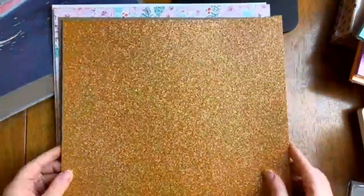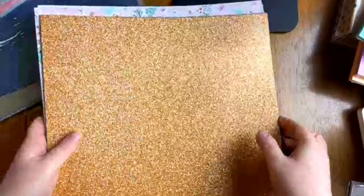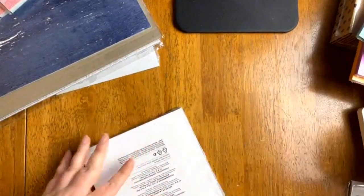Beautiful. Okay. All right. I got to make sure I put that back in the thing so that this stays nice. But we're going to move this to the side now. Okay. And let's start opening the other packs. And if I go out of order, I apologize. But like I said, I don't have a reference sheet in front of me here.